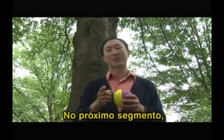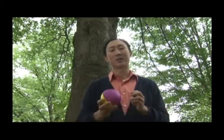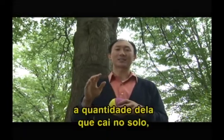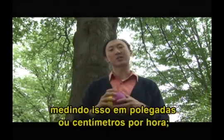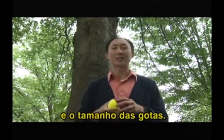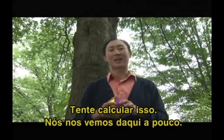The first thing we'll do in this next session is look at how often the impacts occur. You'll have to understand rain intensity, basically the amount of rain that hits the ground. We measure this in inches per hour or centimeters per hour, and you'll have to know the size of the raindrop. Why don't you try to calculate that, and we'll see you in a few minutes.